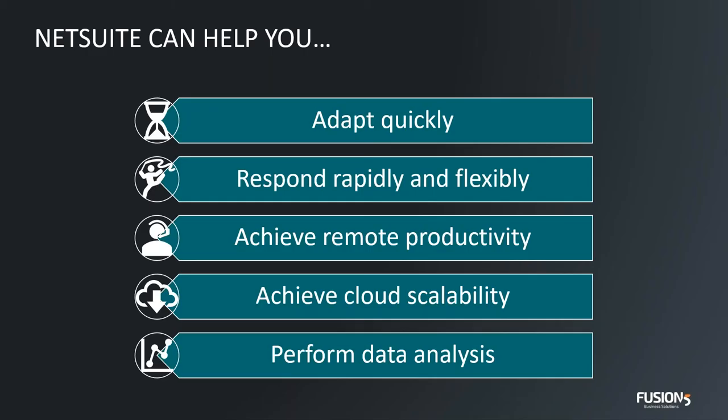So what I wanted to talk about in our webinar today was, from a current and future-proofing perspective, how NetSuite can help you. And here are some areas that I thought I would focus on. First of all, adapting quickly. If something changes within your business, if you bring on a new revenue stream, or if you even go through an acquisition or merger process, NetSuite can help you to adapt your legal entity structure or your segmentation approach so that you can get up and running with that new revenue stream or legal entity as soon as possible.